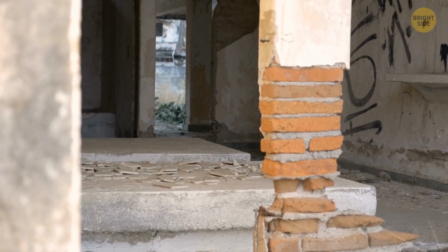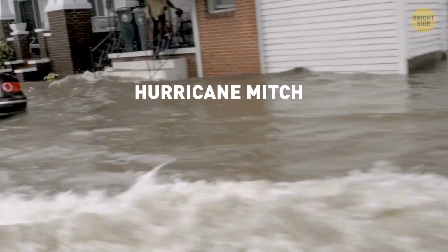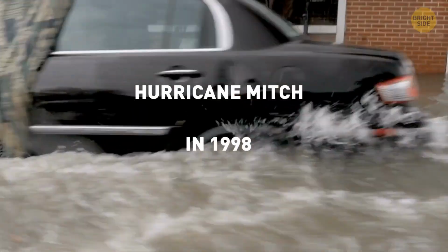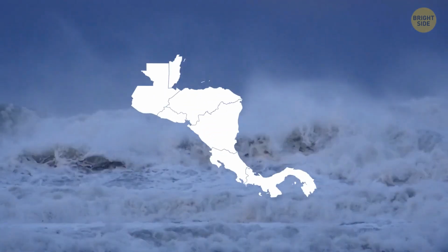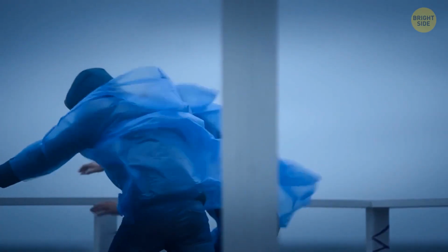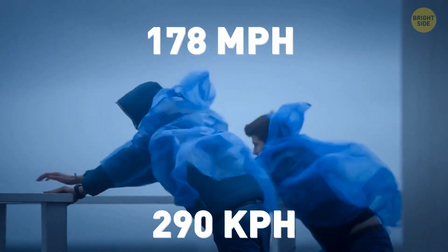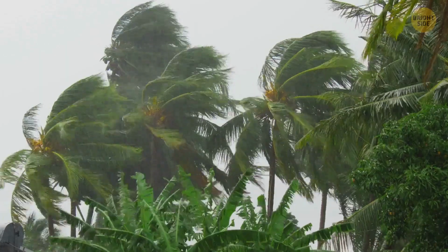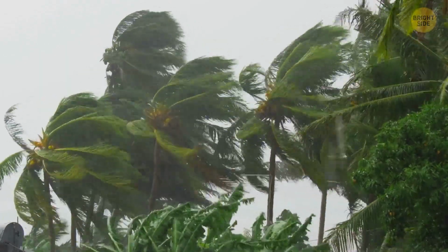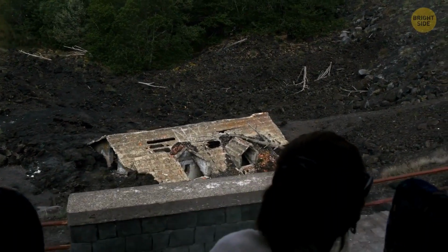While some locals say that the building was abandoned decades ago, others claim it was deserted after Hurricane Mitch hit the area back in 1998. Hurricane Mitch was one of the most dangerous weather phenomena to ever hit Central America. During the storm, the winds traveled at 178 miles per hour, and the hurricane itself lasted for about 15 hours. It was also the cause of a huge amount of rainfall, which resulted in floods and many dangerous landslides.